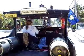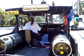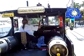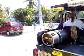Now, as we're going around the island, you're going to notice that we paint the ceilings on our island houses blue. Oh, this is Angus coming around the corner. Hey, Angus.